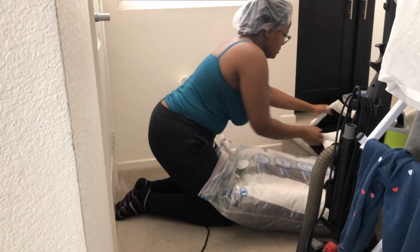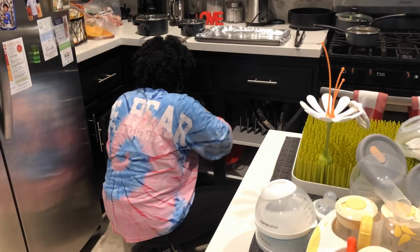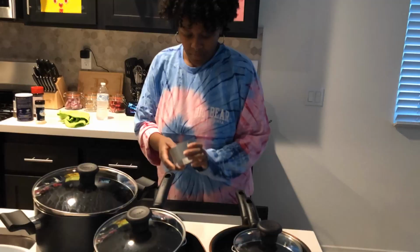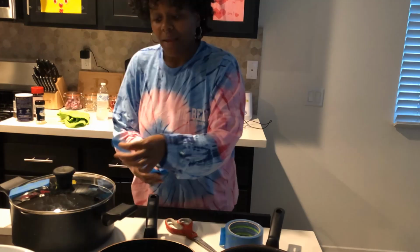Our unaccompanied baggage shipped 2 days ago, and I've just been working like a mad woman to pack everything, predict what we're gonna need, I don't know, like 8 weeks from now, and just get it all packaged up for the movers to come pick it up.